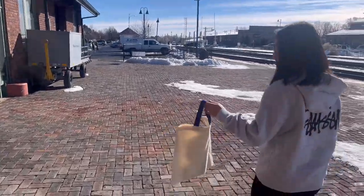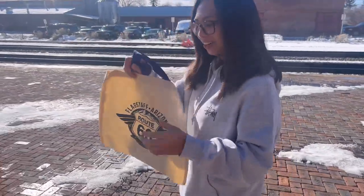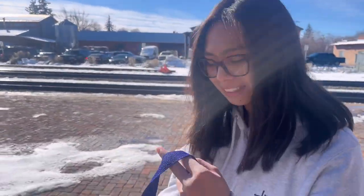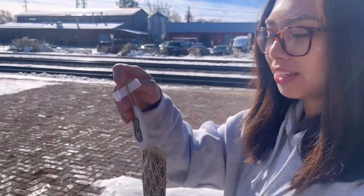Leaving the visitor center, we got a nice little bag with our stamp. And what else did we get from the visitor center too? Oh, we got an ornament. Like this supercharger collecting ornament, once we get our own Christmas tree.